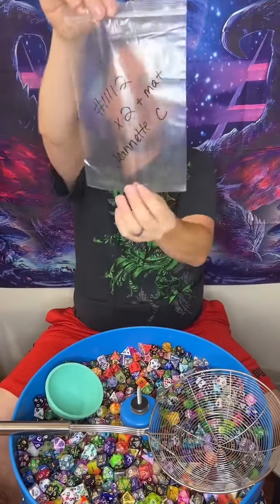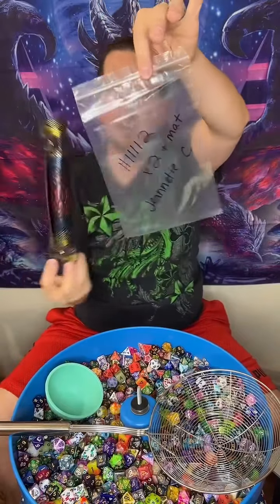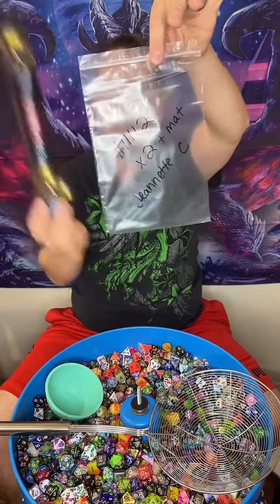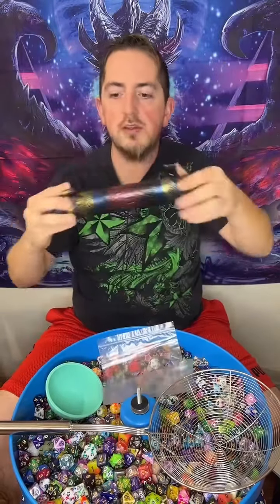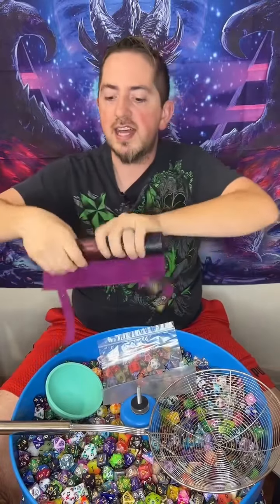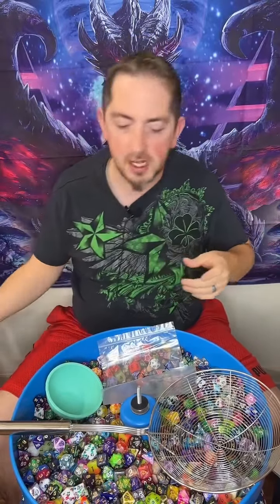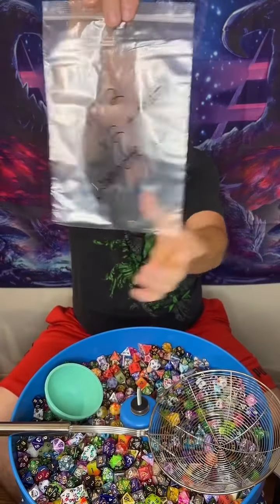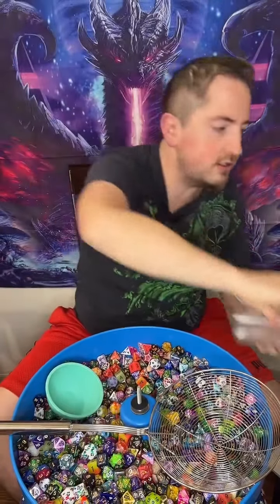Oh, Jeanette C. You also got a mat. Boom. You also got one of these mats. It's also right under the scoop. And mind you, they open up, it's velvety purple inside. It's beautiful. You can put all your dice and stuff in there. It snaps up. Yes, if you order, you will see it tonight. So two scoops plus the mat.